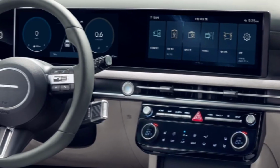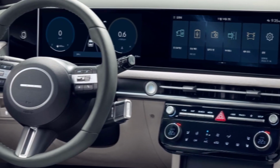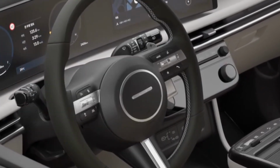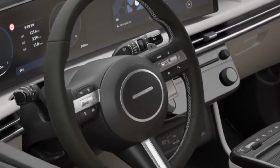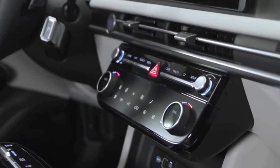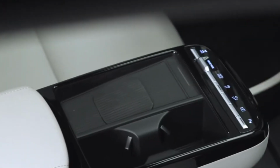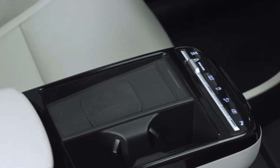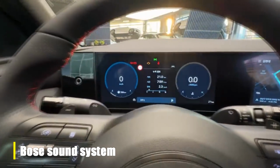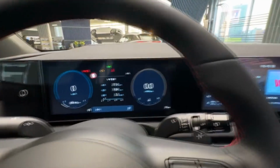The central screen is paired with a touch-sensitive digital gauge cluster. While this definitely looks the part, it might not be to everyone's taste, especially those who prefer traditional push buttons. Nevertheless, it's still nice and responsive. You'll also find a wireless charger and 2 USB ports just below the digital panel. Other nice amenities include a Sirius XM radio and a very crisp Bose sound system, which makes use of no less than 8 speakers to deliver premium sound.